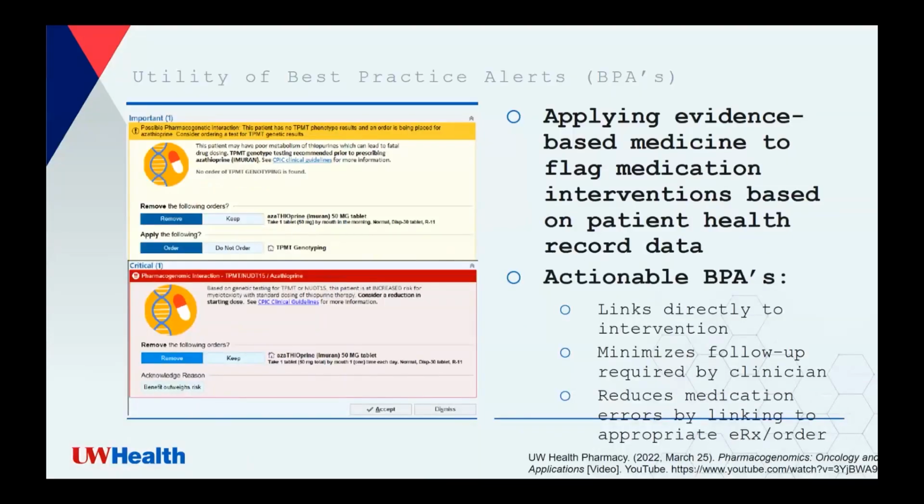There are best practice alerts that can be used, and that will flag, like I said, when a medication is ordered for a patient that they might have some sort of variant. So there are critical ones, maybe that poor metabolizer where you can't use prasugrel. And then we can do some sort of intermediate BPA that maybe says just track therapy or monitor therapy. Having actionable BPAs is a really important thing as well. Something that links directly to the guidelines would need to be developed within our EHR, or link directly to that tool, so that results can really be understood.